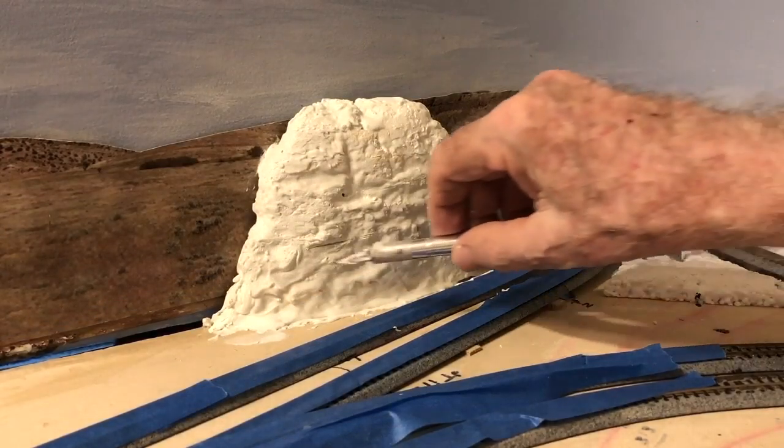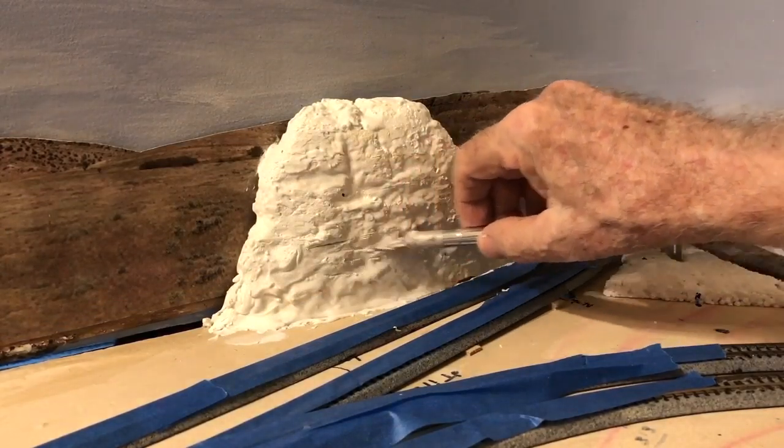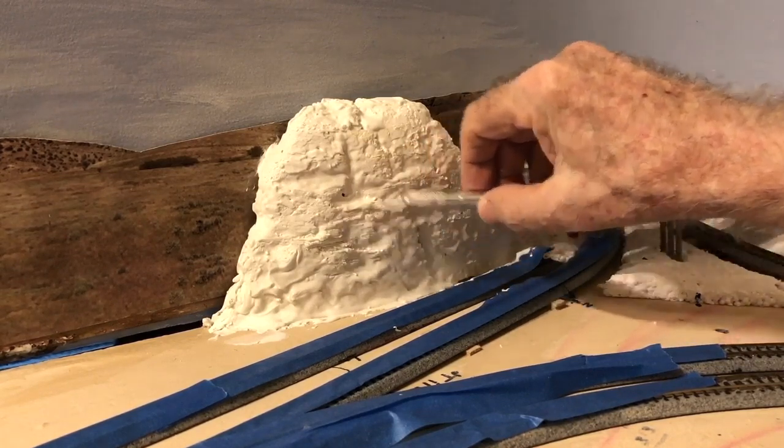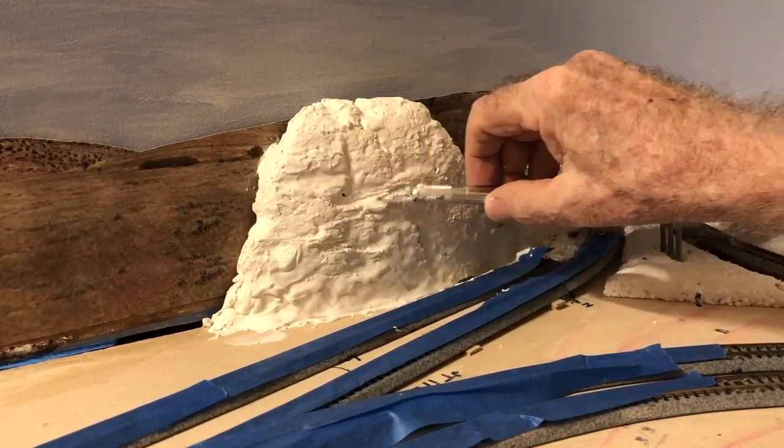The renovation of the Evanston and Granger area of my layout will continue in 2020, and I hope you will come along as I do it right here on this channel.